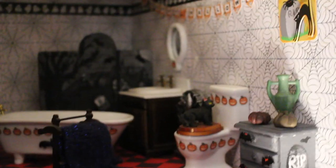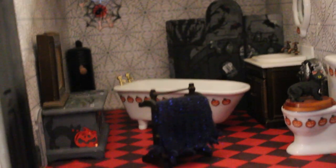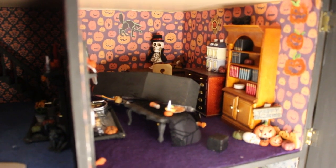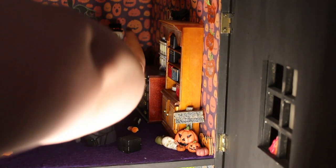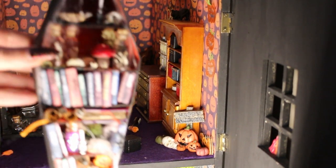But the bunting in the bathroom has stayed up, which is good. That's kind of how it looks. And then the other bunting was on the opposite wall on that side, if that makes sense. So, next up is the living room area. It's not looking, well, actually it's looking quite bad in there. I've got my coffin shelves that I made.